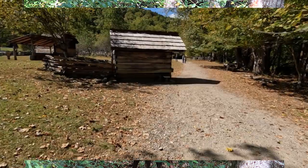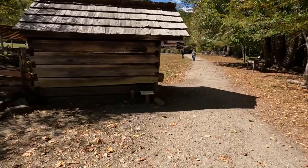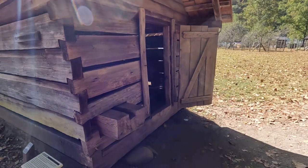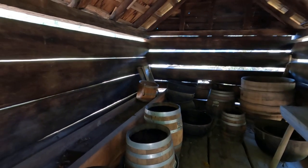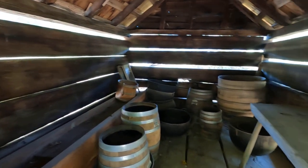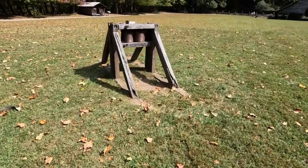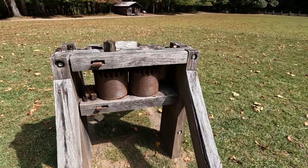It's gonna be like a little spring house. Here's an old cane press.